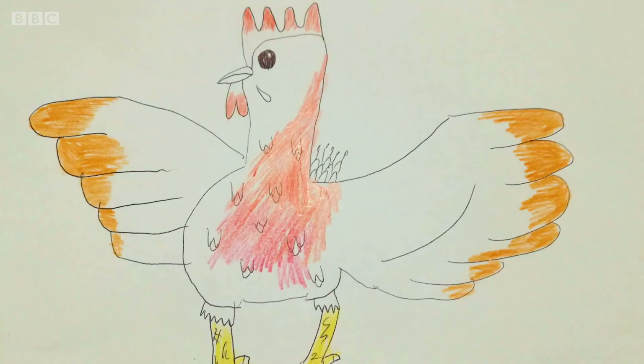We have some stuff from Iris in Australia, who has obviously been enjoying lots of Sketchpad as she's drawn for us a chicken.